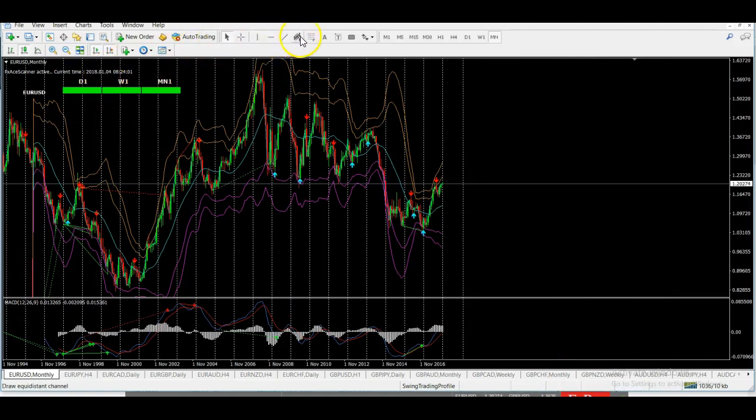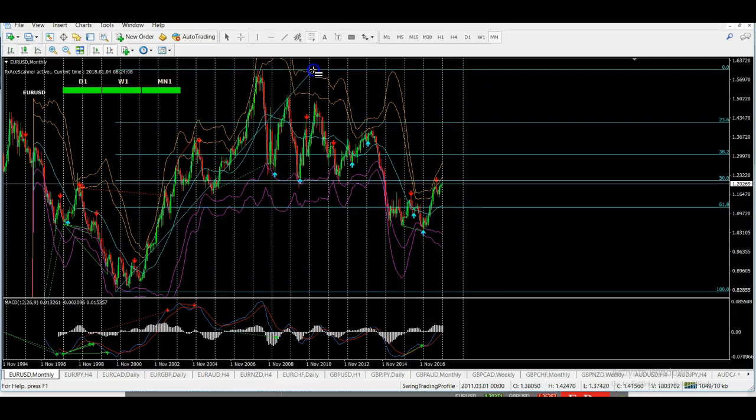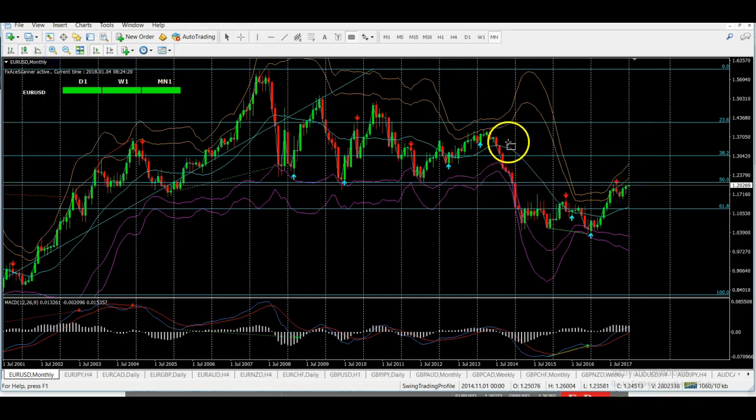We'll just do it from high to low, 50%. You can see this is a very key area on the monthly, just on the all-time range of the euro. So a break of this area here, we could be seeing a big rally. If you zoom in, break of this area, maybe all the way up to 137. So that's if it breaks it.